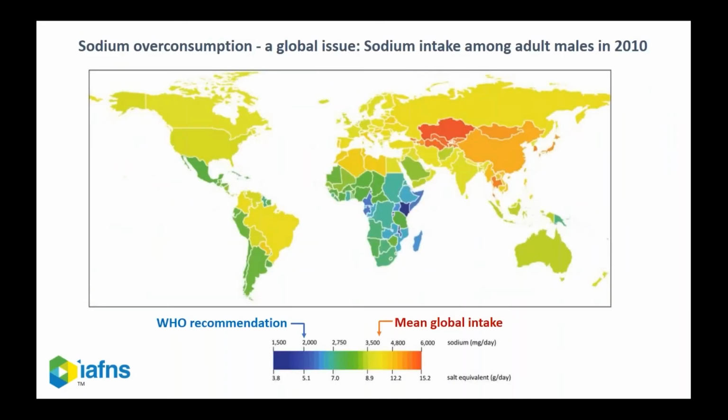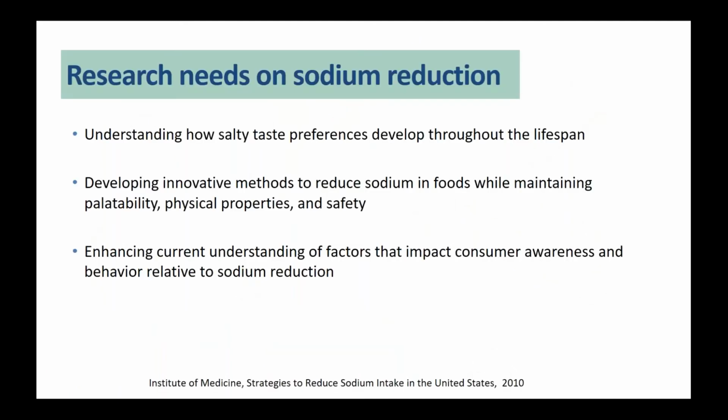Sodium overconsumption is a global issue, and as can be seen in this map that was created in 2010, a lot of the regions in the world exceed the WHO recommendation of about 2,000 milligrams per day, and it's ever increasing. In light of the issues with high sodium consumption, in 2010, the Institute of Medicine published a report on the research needs on sodium reduction.